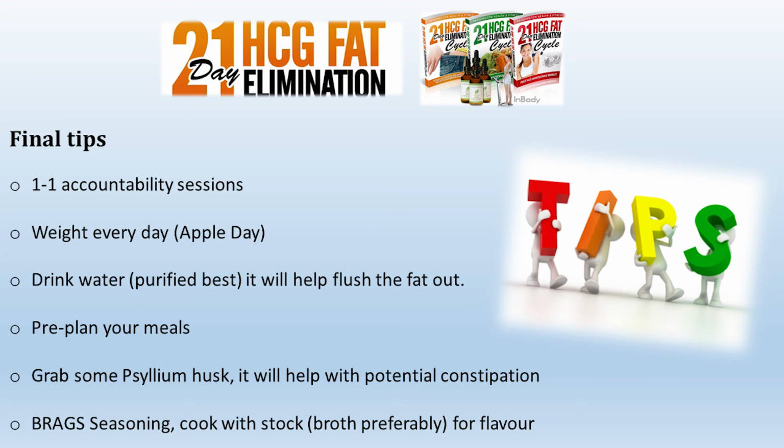Grab some psyllium husk. It's a bit of fibre. It'll help to get things moving. It's a natural way to deal with potential constipation, because we're only having 500 calories, and obviously the body's using the fat, which is, as we know, not exactly the nicest stuff to get out of the system. So drink water to help flush that as well, because it'll help to dilute fat cells. Okay, that's the key.